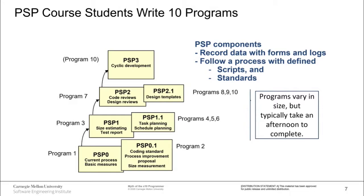They recorded with stopwatch precision the time that they spent on the program. They used forms, they recorded in logs, they recorded their effort, they recorded the size of the programs and the defects. The programs typically took about an afternoon to write, but they varied in size at least somewhat. So with this sort of information, we have 10 repeated measures for each of the students.